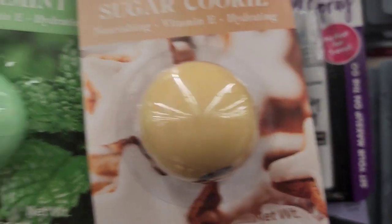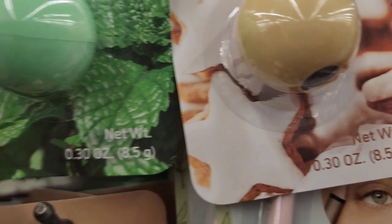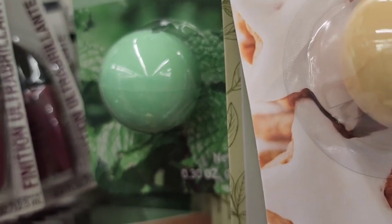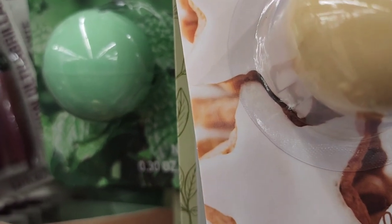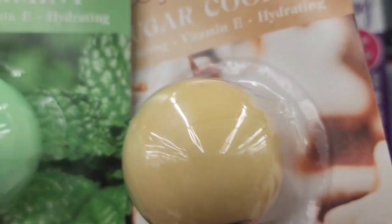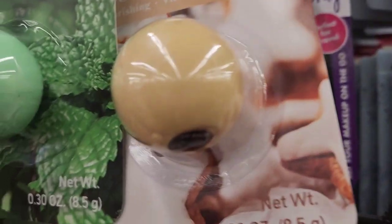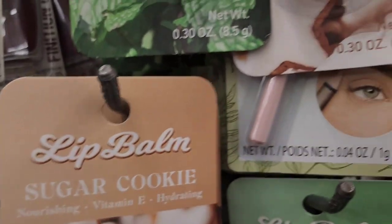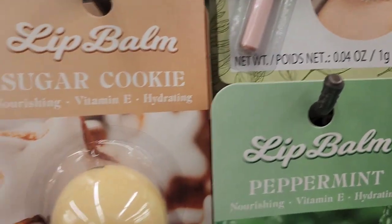These lip balm, and this one is peppermint, nourishing, vitamin E and hydrating. And this is a product distributed by Hatch Beauty Products, Los Angeles, California. And this is www.remyrosecosmetics. So that one is in peppermint, and this one is in sugar cookie. Sugar cookie, I love the names, sugar cookie. Really, really cute.